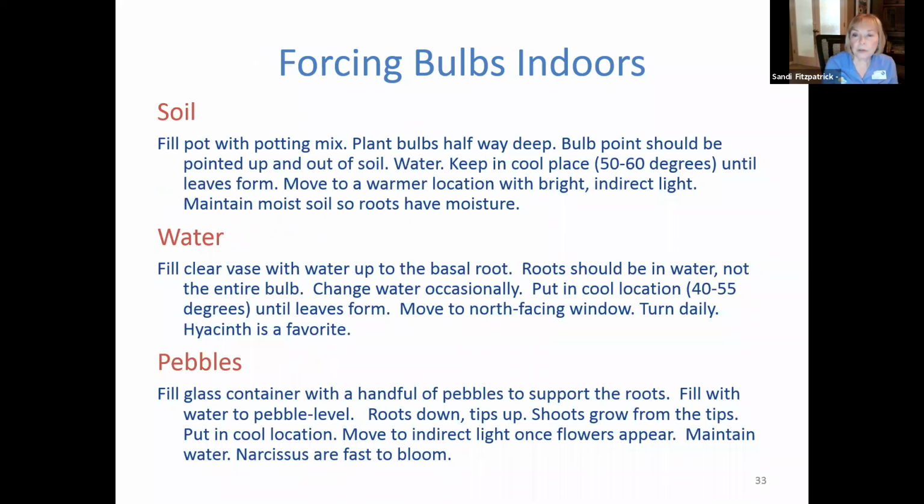Move to a warmer location with a bright indirect light and maintain moist soil so the roots have moisture. That's really just putting your bulbs in a small container as you might have done outside. You can force bulbs in water. So you want to fill a clear vase with water up to the basal root. The roots should be in the water, not the entire bulb.